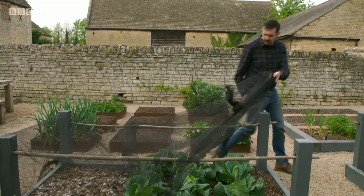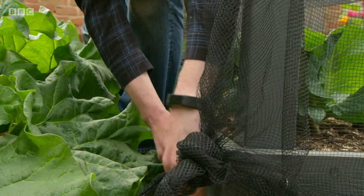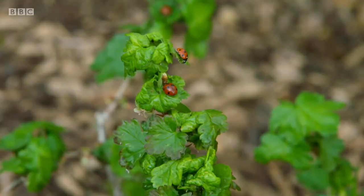With plants now marching into full growth, it's a good time to keep an eye out for the pests. Cover your fruit and vegetables. If you see any aphids, they could be removed manually, or like me, rely on Mother Nature.